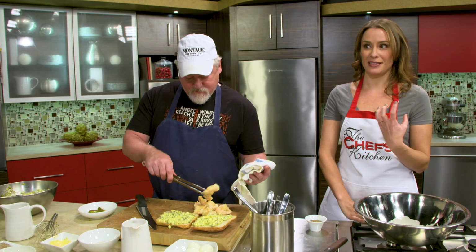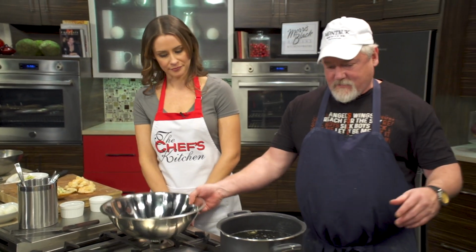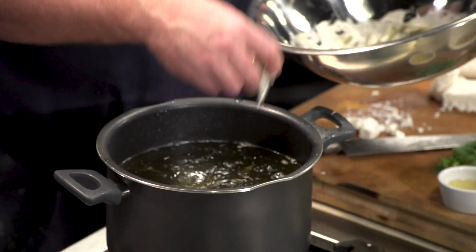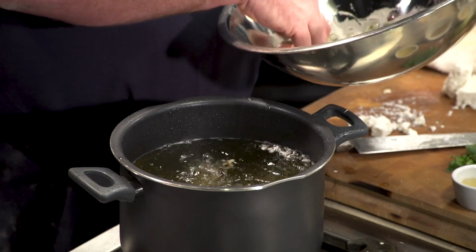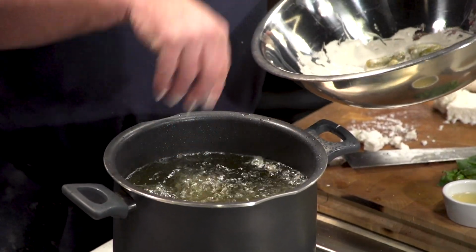You can hear how crispy they are. You can hear that crunch. Right. Okay, so the last thing we have here, I'm going to drop these guys in. I mean, these are good by themselves. I bet they are, yeah. A little bit of a remoulade or something fun to dip in, something spicy.